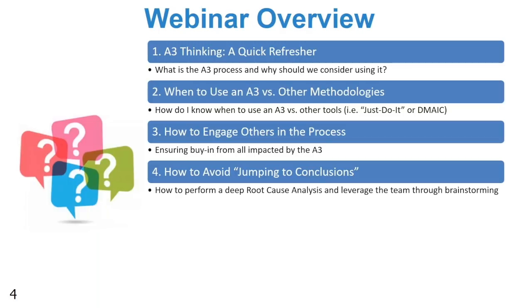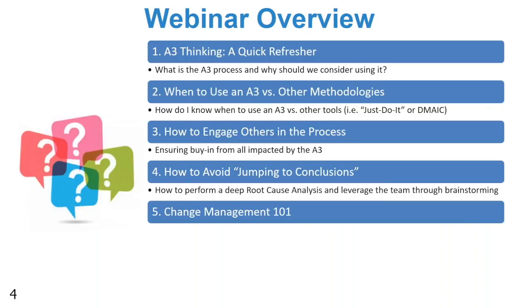And then also I want to talk about a technique that I use for brainstorming with my teams for both root cause identification and also countermeasures to those root causes. It can be used for either of those and both. So I'm glad to share that with you. Change management.